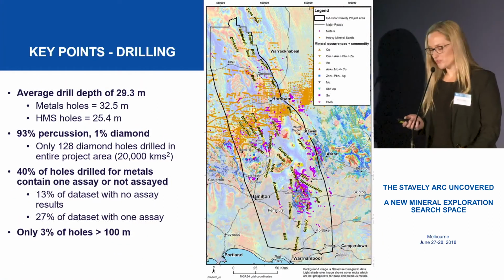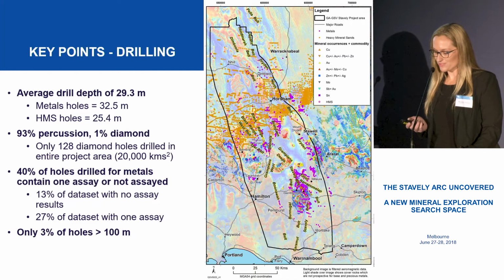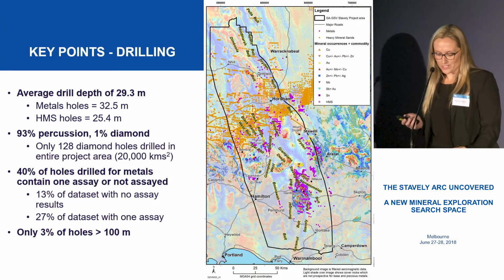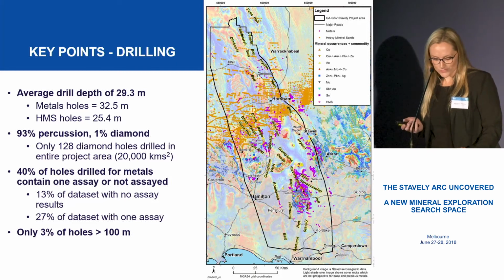For the drilling, the average drill hole depth was just under 30 metres. Initially I thought that was bias from the mineral sands holes, but when we calculated for the metals, it was in fact around that 30 metre mark. That's probably because there's been quite a lot of air core and RAB drilling, and that appears to have just tagged the top of basement, grabbed a sample and moved on, and that might also explain the fact that 40% of the holes targeting metals have only one assay or were not assayed at all.